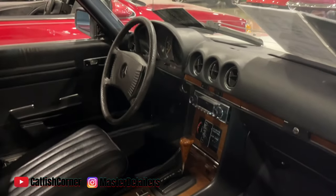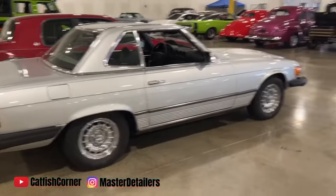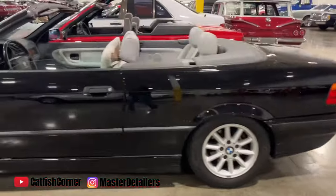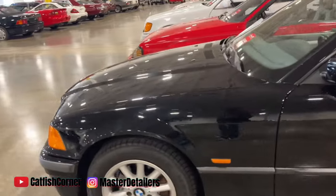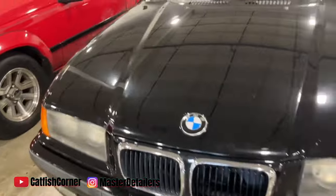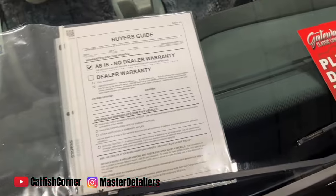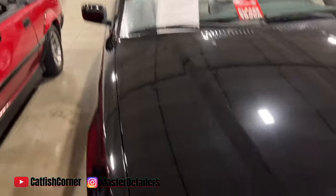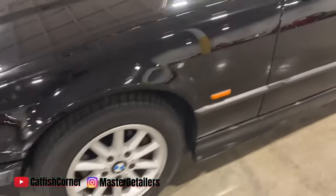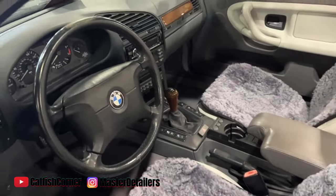It's clean, guys. Clean, clean, clean. Yep, another example of a clean old Mercedes. Got a BMW convertible. Like I said, guys, they got a lot of stuff in here. You really want something? Come up here, you'll find it. Let me see what year this is. This gotta be, I don't know, 99, guys. 99 BMW. Got the pillow covers, it's a manual too, rare.